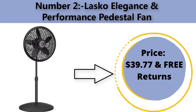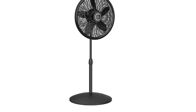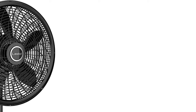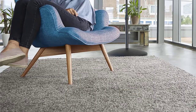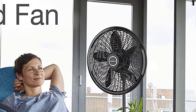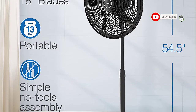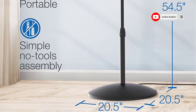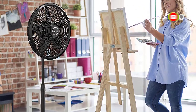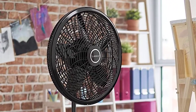Number 2, Lasko Elegance and Performance Pedestal Fan, price $39.77 and free returns. 3 quiet, energy efficient speeds allow this freestanding pedestal fan to provide a cooling breeze around the home or home office. With a portable design, this fan is ideal for the bedroom, living room, or near your desk. Low, medium, and high speed make this fan well suited around the whole house.